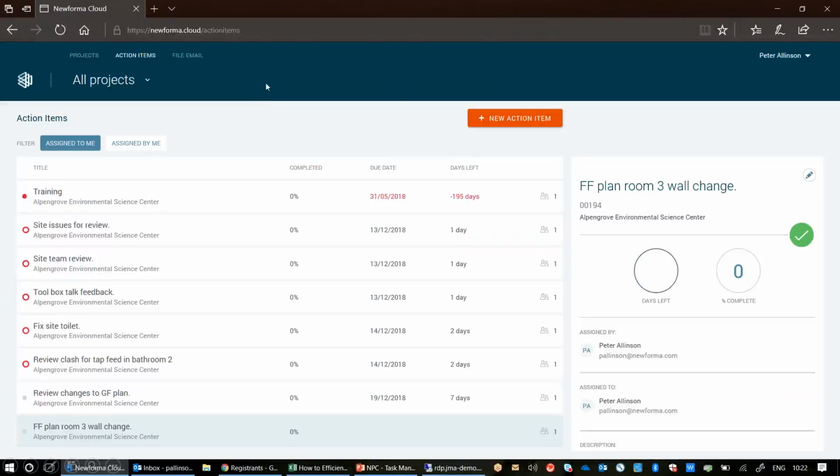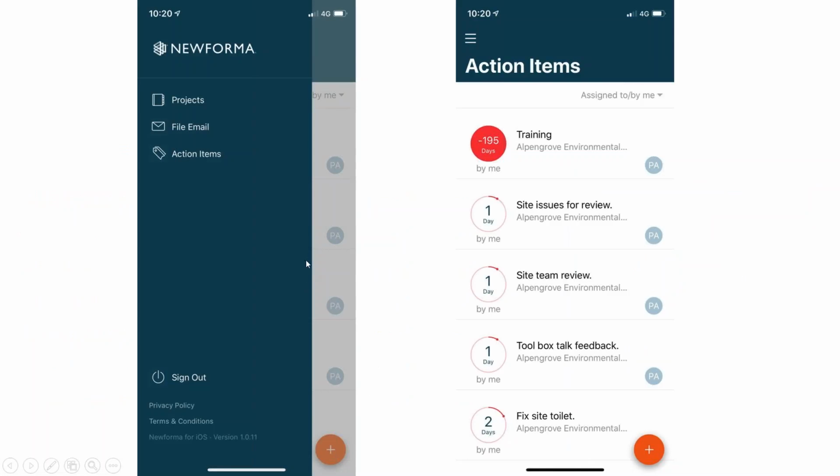Sorry about that, everybody. You can see in the web client, I can log in and centrally see all the actions on this project. I can see my projects, I can see the filed emails, and I can see all the information I need on the project. The next thing is the mobile app.